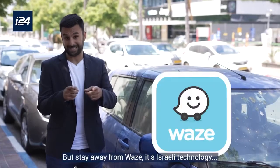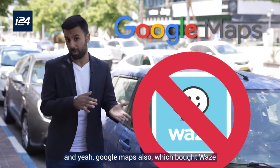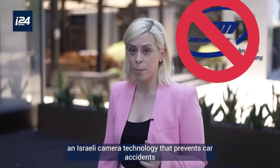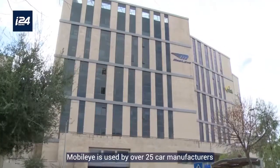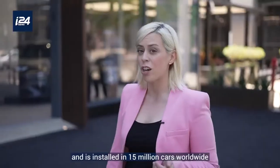But stay away from Waze. It's Israeli technology. And yeah, Google Maps also, which bought Waze. And make sure you're not using Mobileye, an Israeli camera technology that prevents car accidents. Mobileye is used by over 25 car manufacturers and is installed in 15 million cars worldwide.